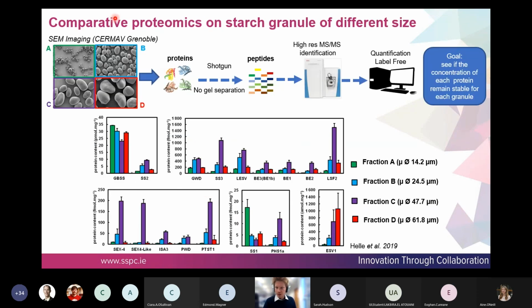So I made quantitative proteomics during my PhD in Lille in order to compare the concentration of each protein inside starch granules of different size. So the goal was to see if the quantity of each protein remains stable for each granule. As we can see on this diagram, on the contrary, the concentration fluctuates, and even fluctuates a lot for some proteins, based on the granule size.